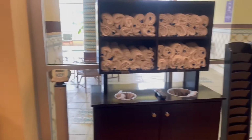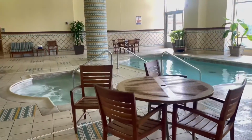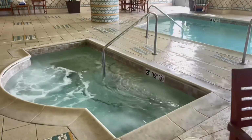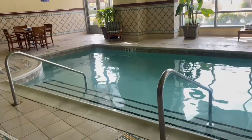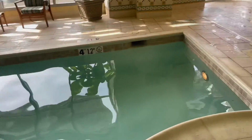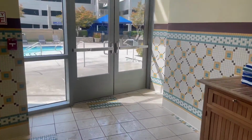Just off the fitness center here, we'll go out the door in just a second, is going to be the Aquatics and pool deck. So they have a small indoor pool and hot tub, so there's always something available even in the colder months. The indoor pool, you're not going to really swim a lot of laps in here. It's not much more than something to get in and get wet and relax in. All the pool towels are located down here on the Aquatics deck.